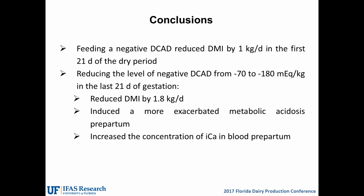So really overall, the conclusion from this, that feeding that negative DCAD diet, it did reduce that dry matter intake for that first 21 days of that dry period. So from that -42 to -21 during that period, there was a decrease in dry matter intake. Reducing the level of DCAD from -70 to -180 in the last 21 days of gestation did reduce dry matter intake as well. Had a more exacerbated metabolic acidosis, but it did increase the concentration of ionized calcium during that period.